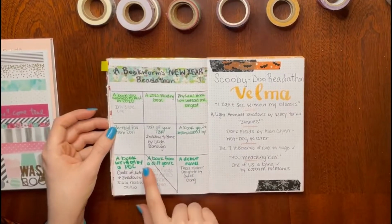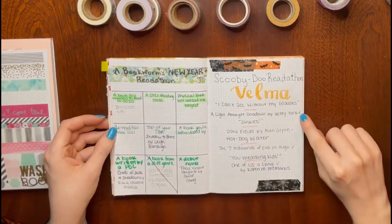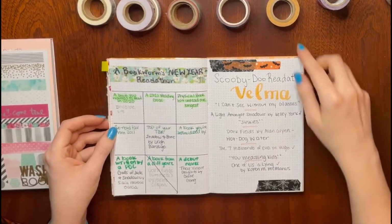Again, I have a dash through the one that I DNF'd. All of those that are written in, I finished, however. And then the Scooby-Doo readathon for Velma.